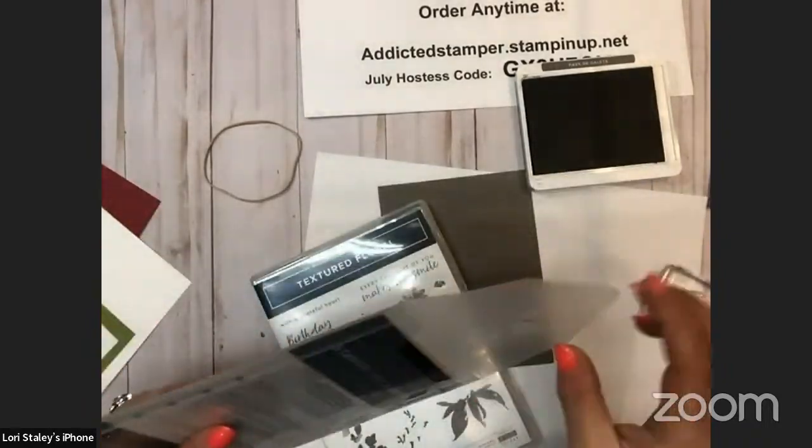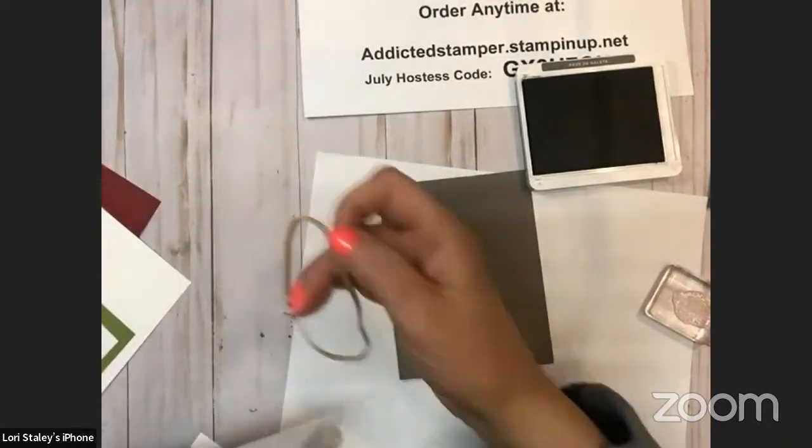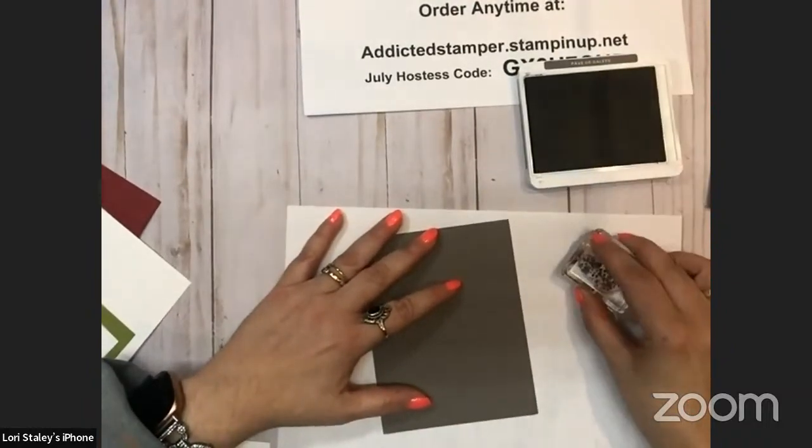And I know it's another flower, but you know what? That's what we sell. We all love our flowers. I love these kinds of flowers. Now, don't ask me to grow flowers because I will kill anything you give me. I do not have a green thumb.